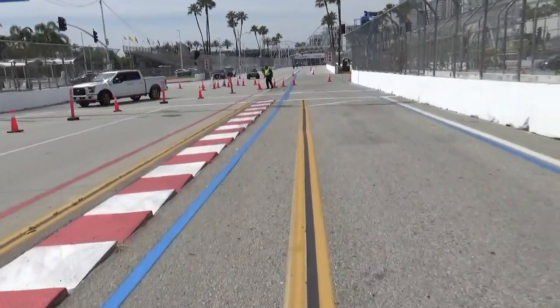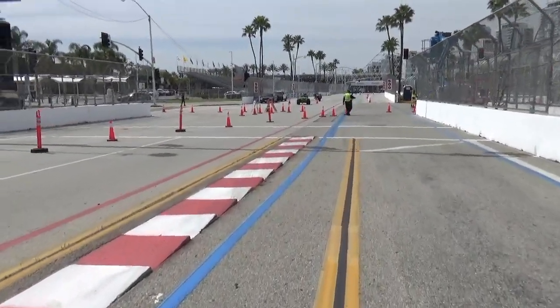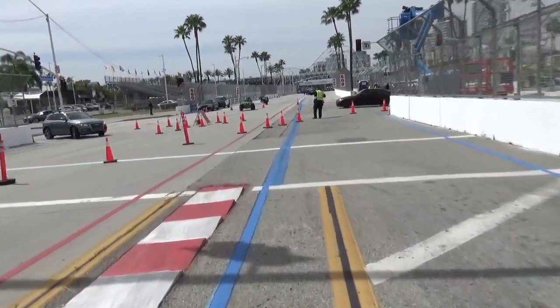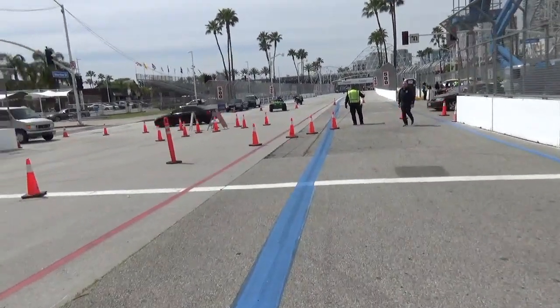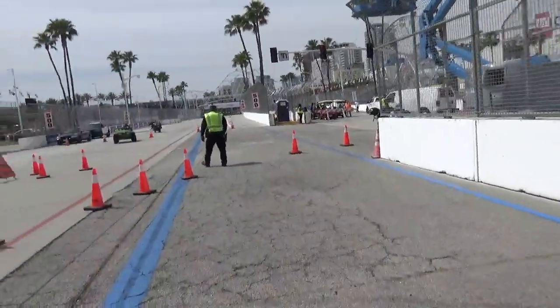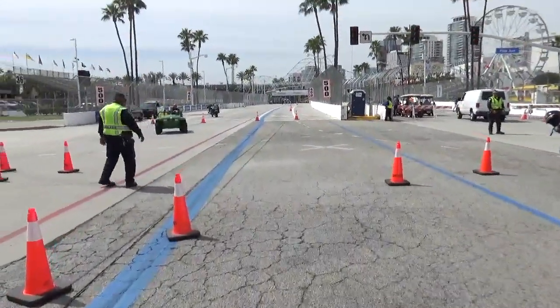So, that's the pit exit. And I thought that was turn one, but it looks like turn one's just about 500 feet further down this way, right here. We're gonna get stopped here for walking across the track, though. We'll be going pretty closely here soon enough. All right, looks like we're gonna be able to go. Perfect.